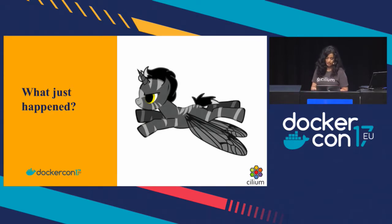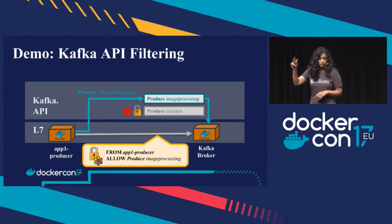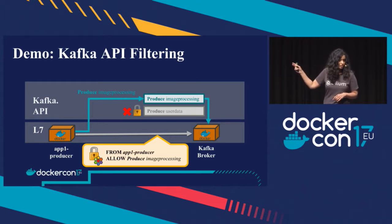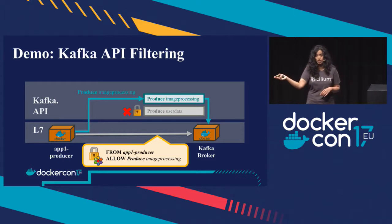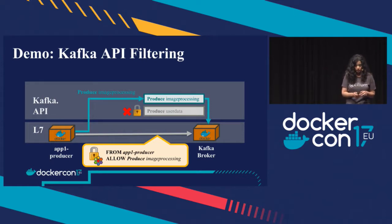So what just happened? I'll tell you later exactly what the error was, but what was supposed to happen was that this app one producer was initially able to produce and talk on both topics: the topic related to the old microservice and the topic that it should be allowed to talk to, in this case the image processing topic. Cilium gives you the ability to identify the container workload that you want, here the app one producer, and then only allow the specific Kafka API call that you wish. In this case, it was producing specifically with the topic name image processing. That way you can lock down and protect communication between other topics on the shared Kafka cluster.